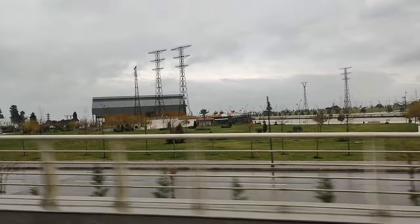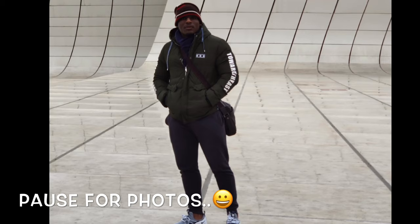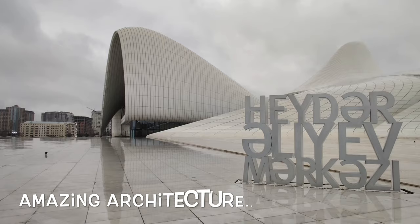And there it is guys, the magnificent HEYDAR ALIYEV Museum. This is one of the most stunning architectural designs I have seen.